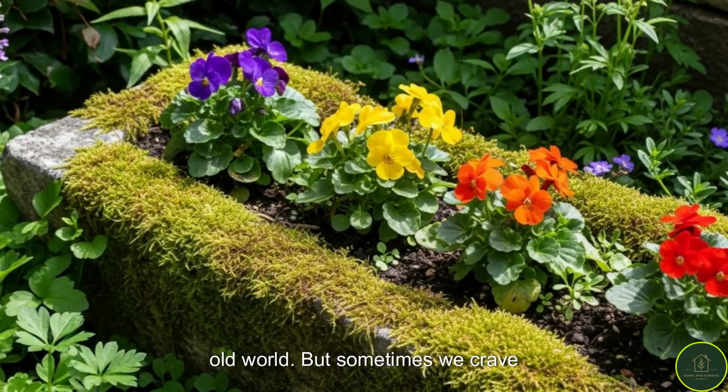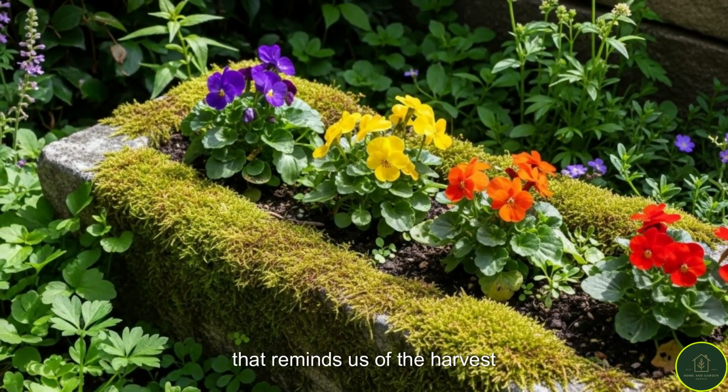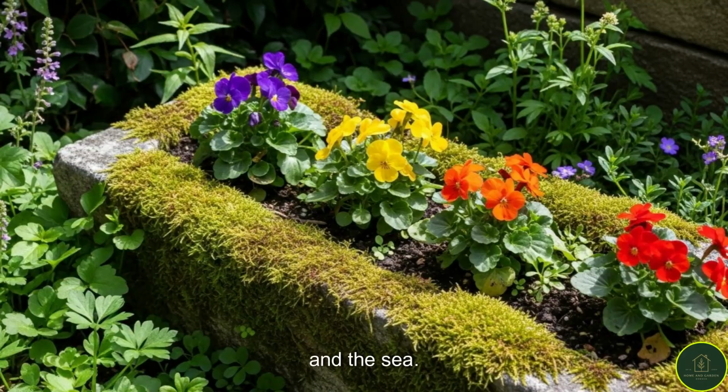But sometimes, we crave a texture that is warmer, something that reminds us of the harvest and the sea.